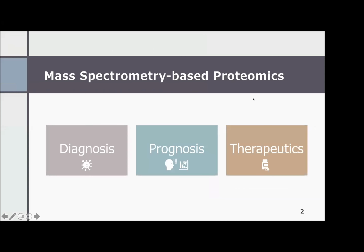I won't go into the enormity of the current pandemic situation. Since the dawn of the pandemic, our group shifted gears to COVID research with whatever resources we had, to make the best use of them. And so the mass spectrometry-based proteomics work, what we have mostly done is in these three fields: diagnosis, prognosis, and therapeutics.